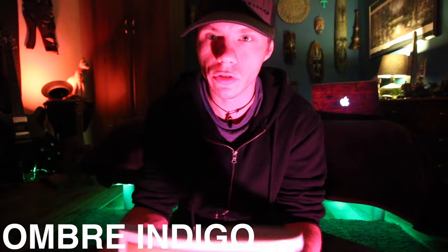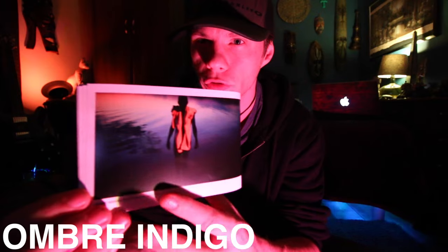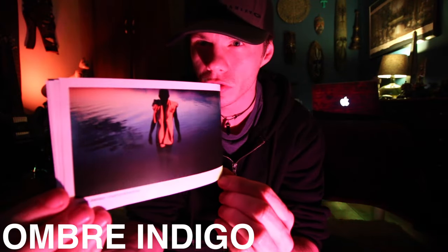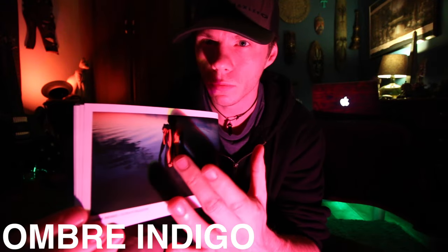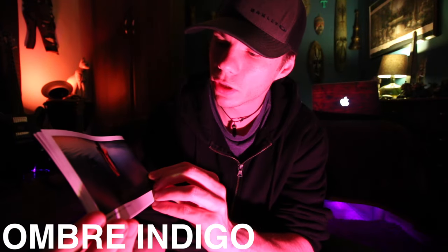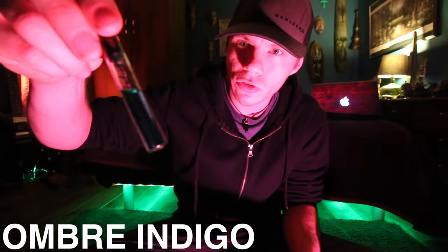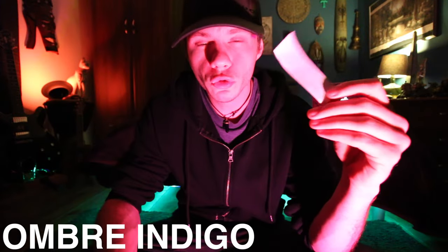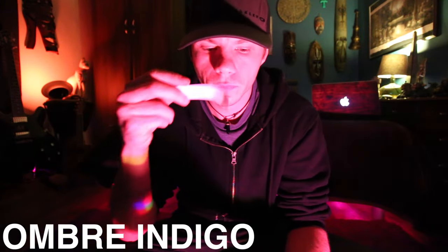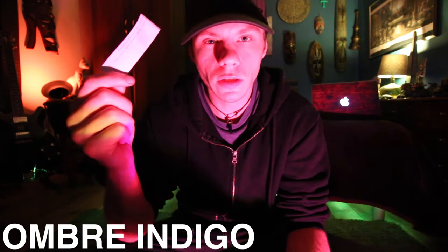And the last one is Ombre Indigo, and the image for this is very striking. It's a beautiful photograph, again, of a pond or a lake that's reflecting the sky. Very, very dark at the bottom there, and the sun's coming in from the back, with the person kind of lit up in a really rich orange kind of gown. The juice for this matches the reflective image of the water itself. This is one of the more unusual fragrances that I've tried, and I think this is one of the best in the collection, and it's quite unique.